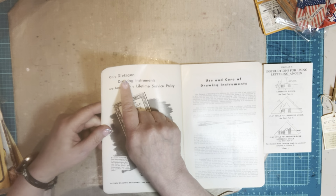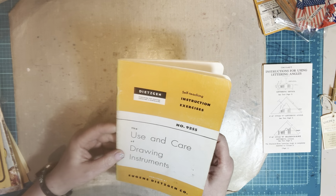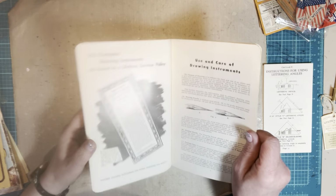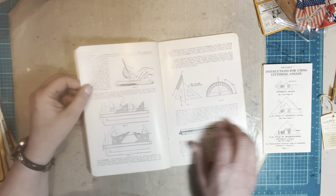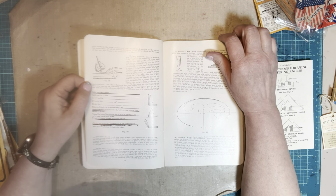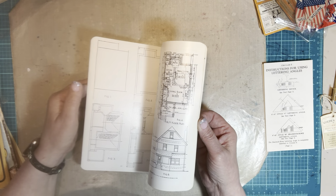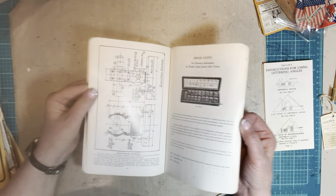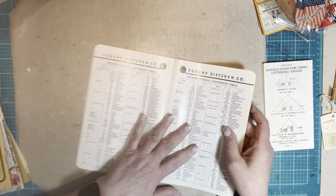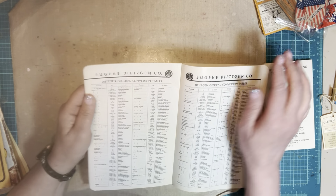But it's this brand, which might be Dutch, drawing instruments, but this is all written in English. So I don't know, maybe it's German. Maybe it doesn't have anything to do with Holland. But I liked the drawings. And the blueprints and floor plans. Eugene, whatever that name is, company.